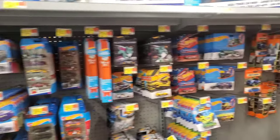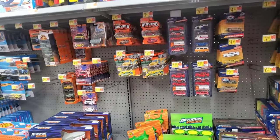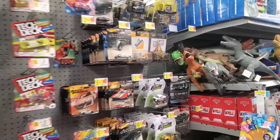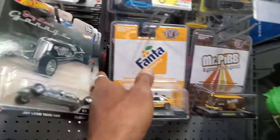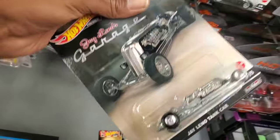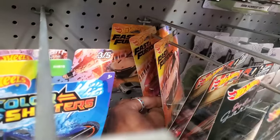Well, just got to a new Walmart. Spied some interesting stuff already. What I'm really here for are these. Sorry, soldier. Tank car, rest in peace. Some FNF stuff.